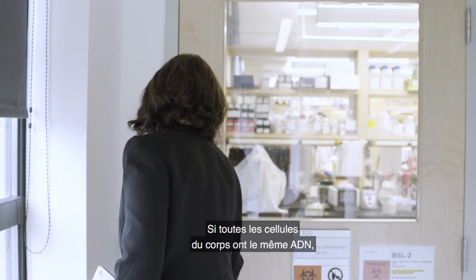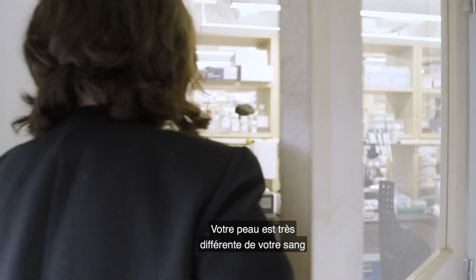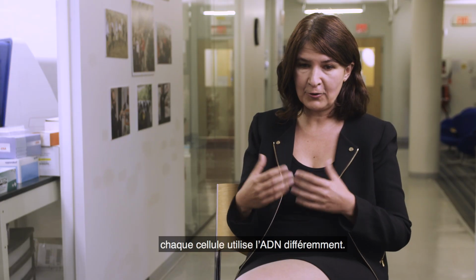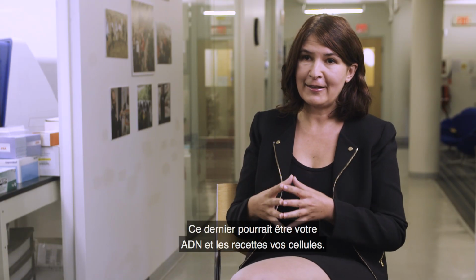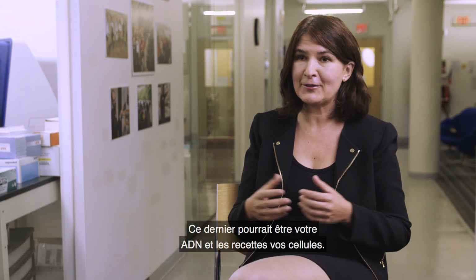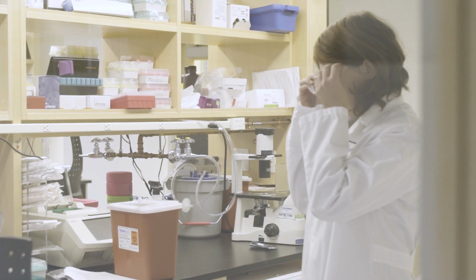All the cells in your body have the same DNA, and yet all of these cells look very different. Right? Your skin is very different from your blood, it's very different from your eye. The reason is that each cell uses its DNA differently, the way that you would use a recipe book. So you can think of your DNA as a recipe book and then your cells as the cooks. Single-cell technology is measuring how the cells use the recipe book.